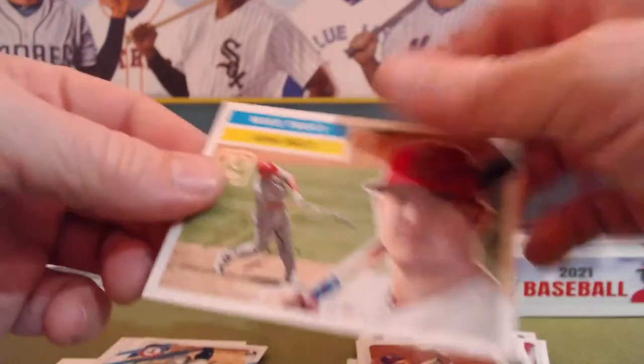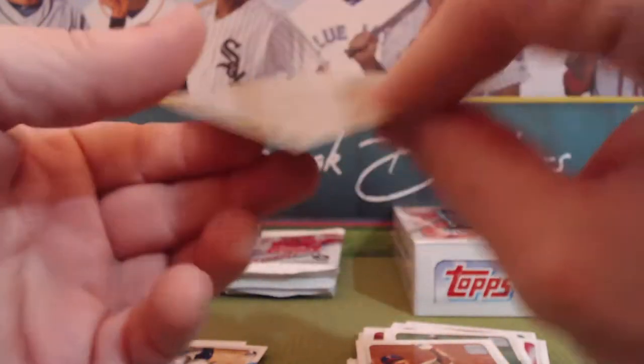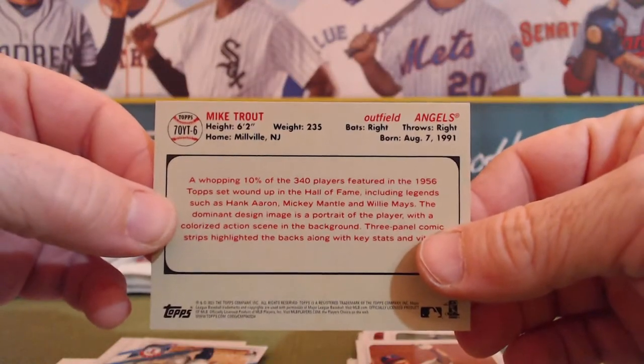There's a nice one for you, Ron. There's another one in the 70s, Mike Trout. Nice, using the 56 design.